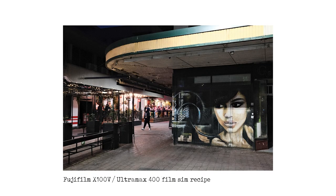Now, I actually took a whole load of other photos with my favorite film sim. And as you might have guessed, it was the Ultramax 400. I really like the colors and the deep rich blues of the Ultramax 400. So I'll talk you through a few more photos I took with that film sim when I was out and about in Canberra.